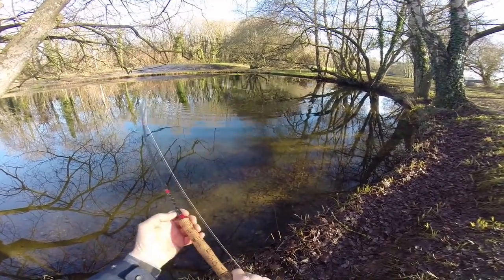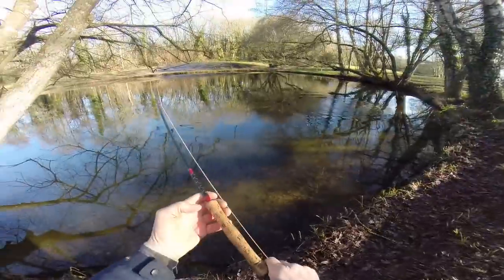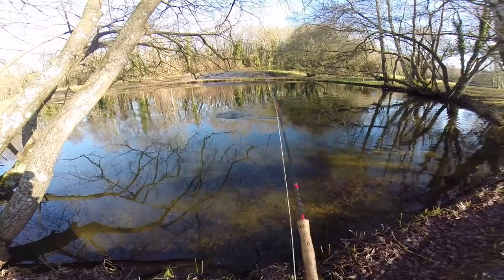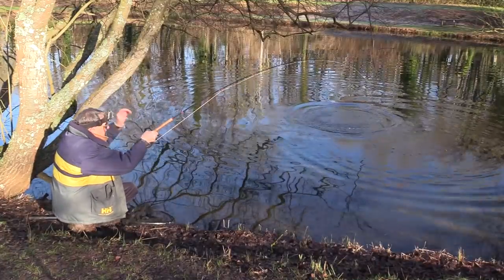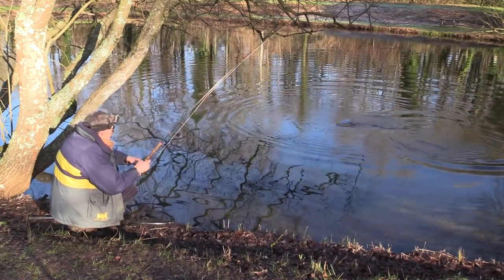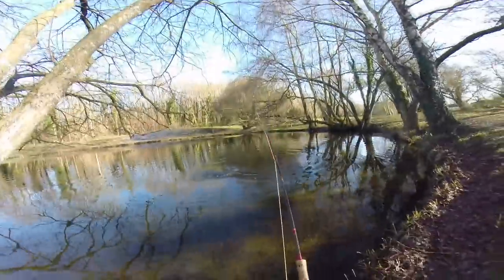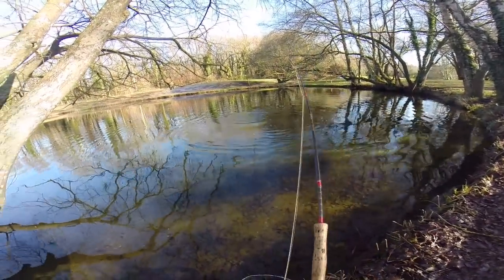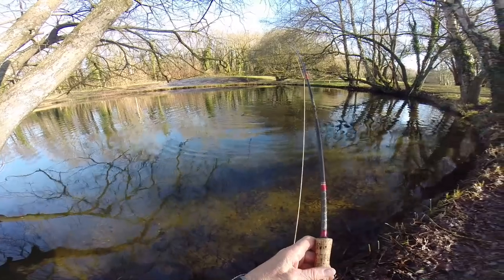Just saw barely the shape of the fish. I think it's a rainbow, but I don't know whether the brown's in amongst them or not, but it's a fish. I'll take a fish any time, boys. Where's that net? Smith? Where's the net, Smith? Wow, he's going now. I think it's a rainbow. Oh, he's got that head shape that he might ping off. Oh dear.